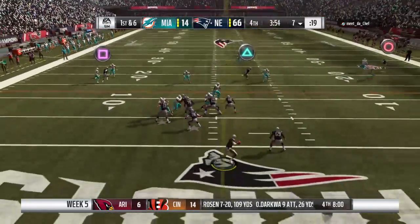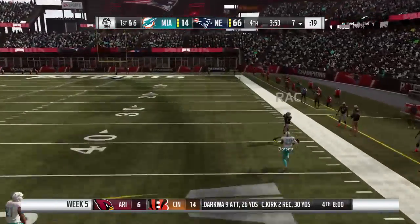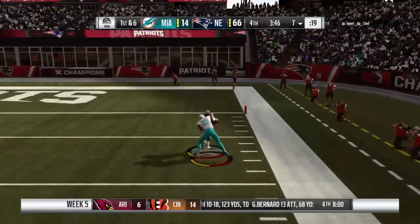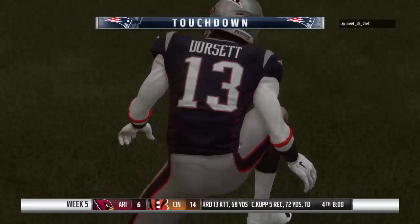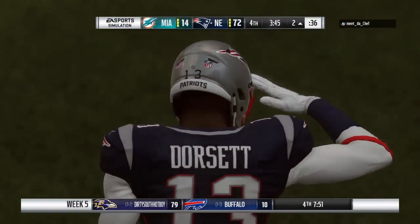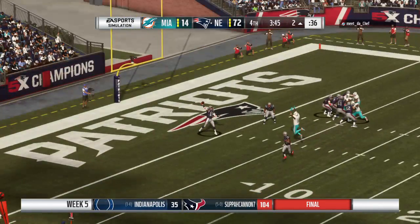Now they'll bootleg it with Kaiser, sliding out of the pocket. He's going to air it out for Dorsett. He's got a man, complete, and he's in. Touchdown, Patriots. Philip Dorsett, 93 yards. And the Patriots continue to roll.